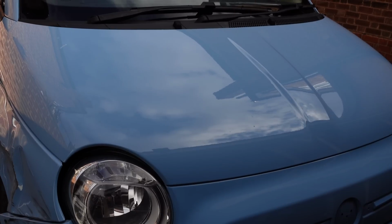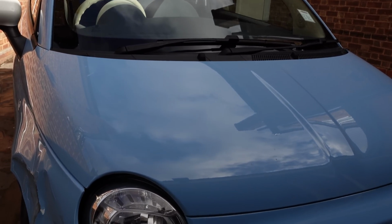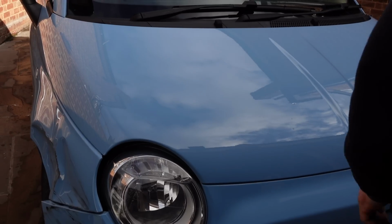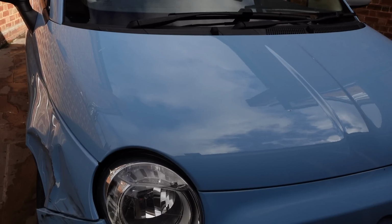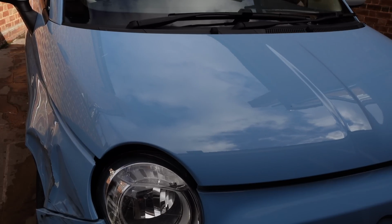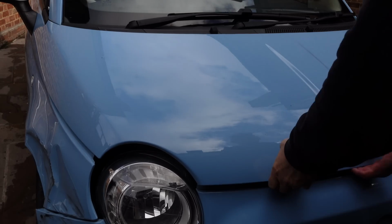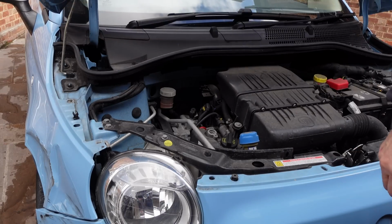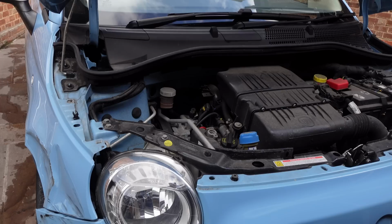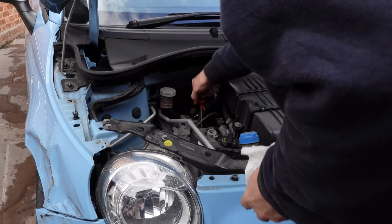I think before I sign off on this walk around video, I thought what I would do, which I haven't done yet, is check the water and the oil. So let's quickly just check those. Obviously when we're starting the car up and moving it around, we want to make sure that we have got everything in there that should be in there. I think we got some Dunlop tyres on this car, so I don't think anyone has scrimped when it comes to spending money on it. But let's check oil first.